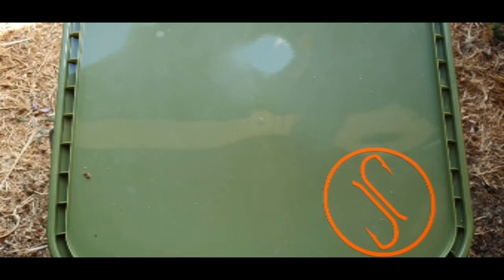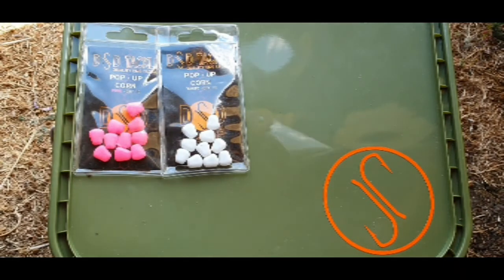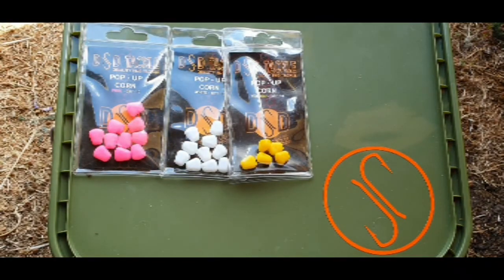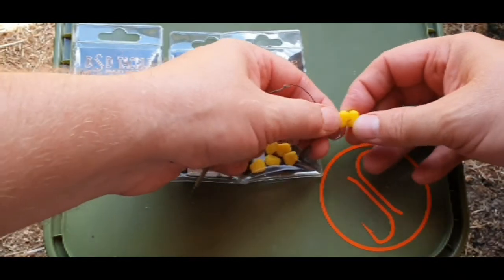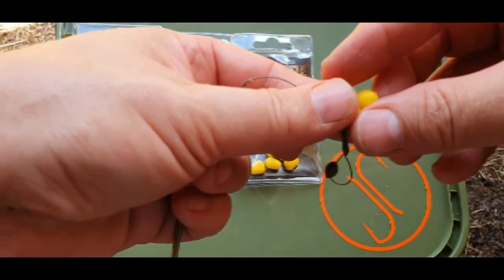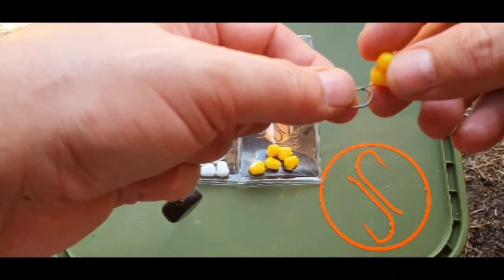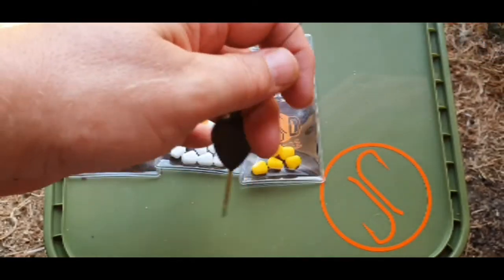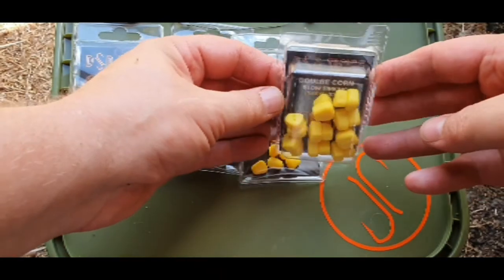Right, so plastic corn. DSD do the pink, the white, which I don't really use, to be honest. I should start using them, give them a go, but I mainly use the yellow. So this is one of the rigs, you can see that, with 2 bits of single yellow, and a little weight there to anchor it down, and it just sits wafting like that, which is excellent. Now what's come out now is the double Kong.